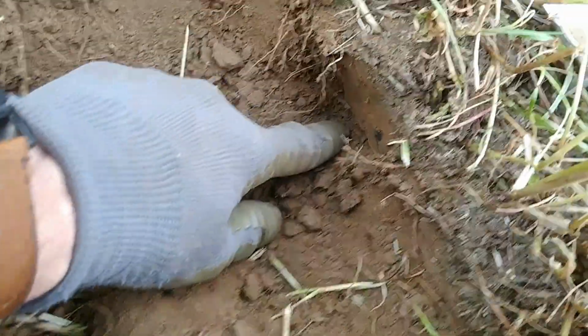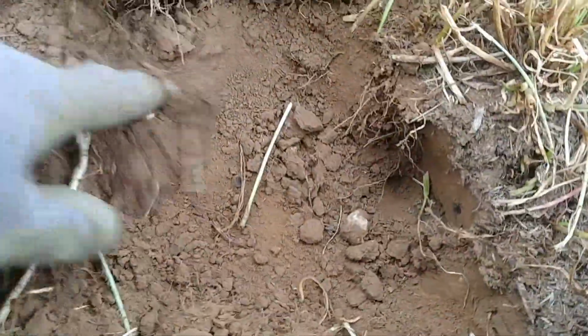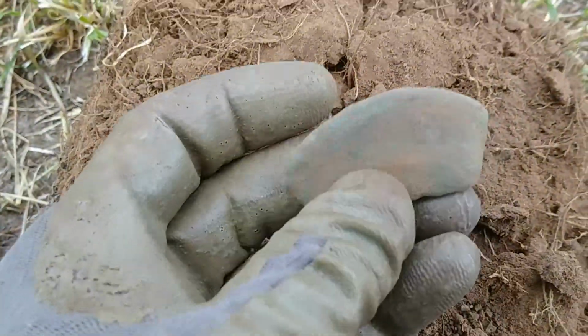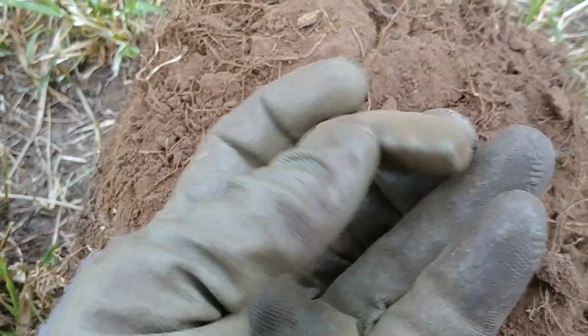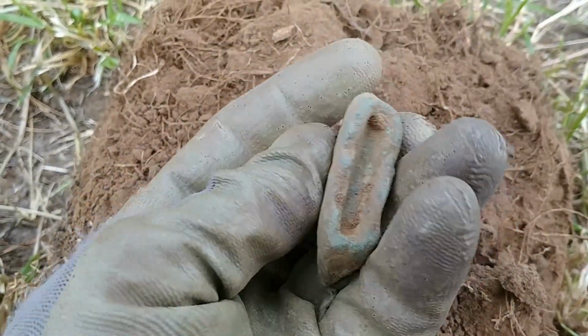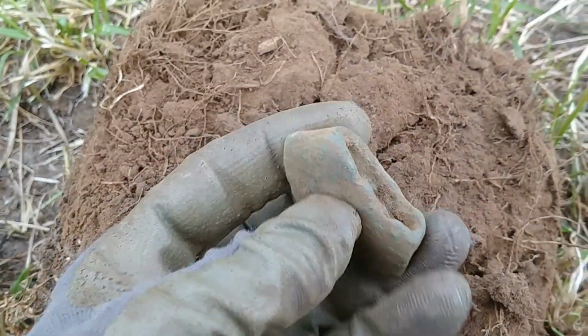This looks quite good. Just in the side wall. It's no more than 2 inches deep, actually, looking at that. And I think we've got an axe head. Oh, it looks broken. So, would that be Bronze Age? Or would it be something perhaps not quite so old? Definitely feels like bronze. There's the back of it. Well, it's broken off.